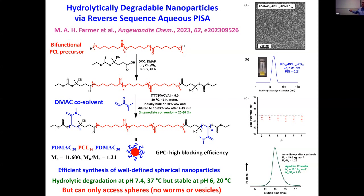So they might be interesting as possibly degradable Pickering emulsifiers. One drawback of this synthesis, though, is that you have to add quite a lot of DMAC, a lot of the monomer here. And that means that we are restricted to spheres. We cannot access worms or vesicles. To do that, you need much shorter DMAC blocks, and that wouldn't be enough to dissolve the polycaprolactone precursor. So that's a restriction.